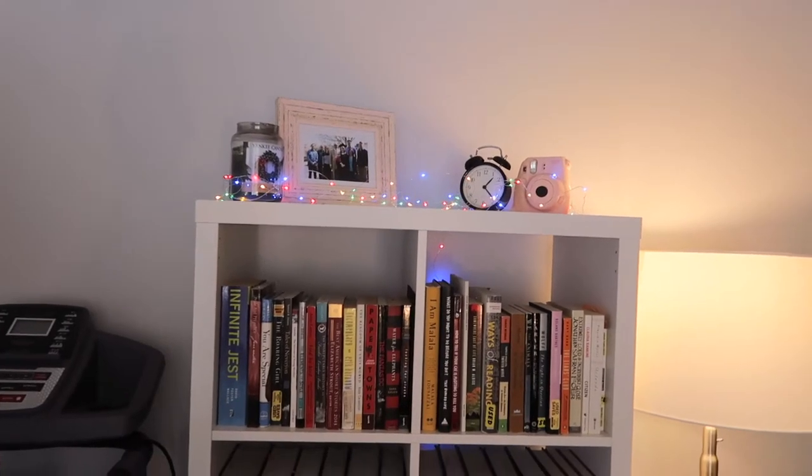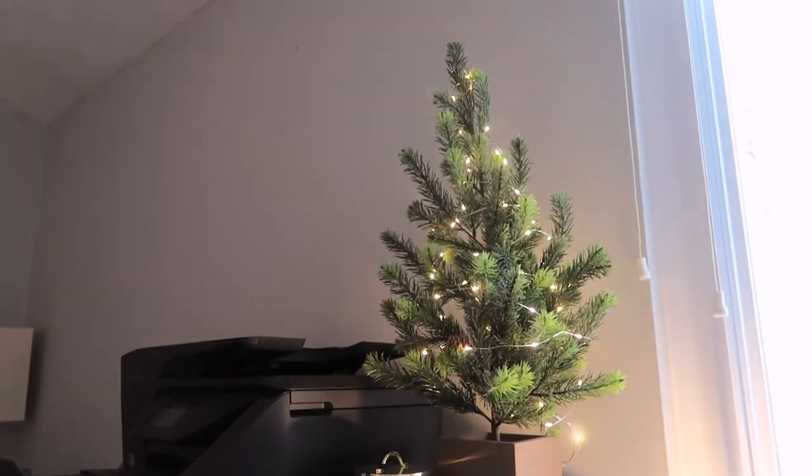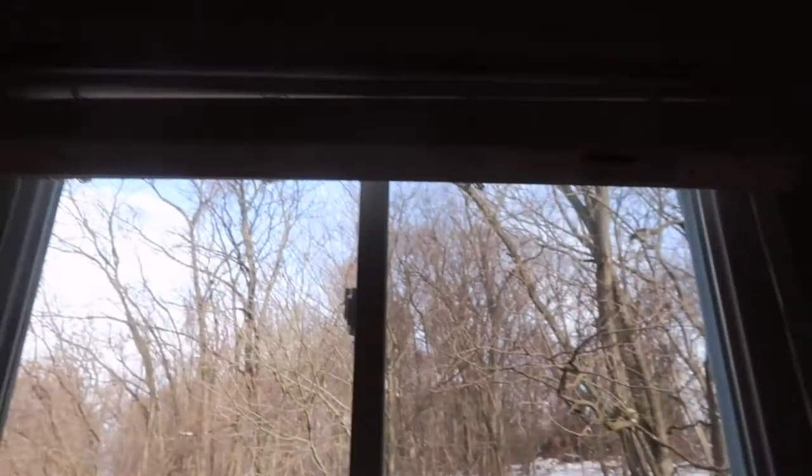And now I'm sitting in my office about to get back to work, but I just wanted to show you the Christmas decorations I put up here. I put some Christmas lights over there on my bookshelf, and then over here by my printer I have this Christmas tree and a Christmas candle. And that's all I have so far, but I also want to put garland above this window with some lights on it. You can't really see it because it's dark, but I also want to do that.